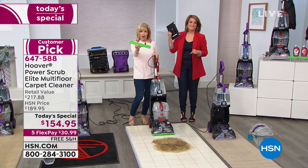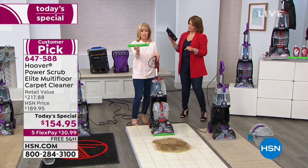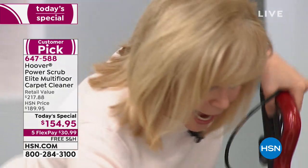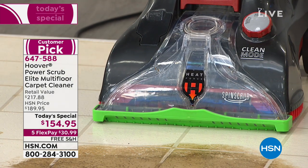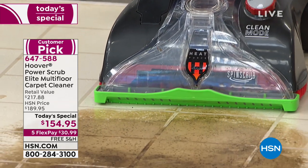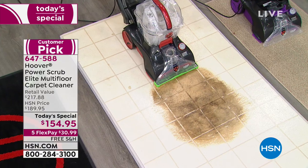And for the first time ever, we've got this hard floor cleaner. This is what Leslie was talking about, makes this a game changer. So yes, it's for carpets, but now this is a squeegee. And you put it on the bottom of the unit right here. So you can use it on your tile, your wood, your linoleum. Yep. And this right here is ground in, but those spin scrub brushes are gonna break it up and check out how it works.